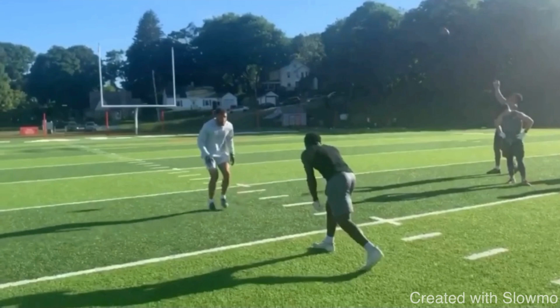So first example here, this is going to be out of the slot. We have inside leverage coverage, so inside man coverage with maybe about a yard or 2 to 3 yards of space. How would you guys run a 10-yard out versus this coverage? So let's go ahead. You guys can go ahead and pause the video, think about your answer. So pause the video. Okay, so let's break this thing down.